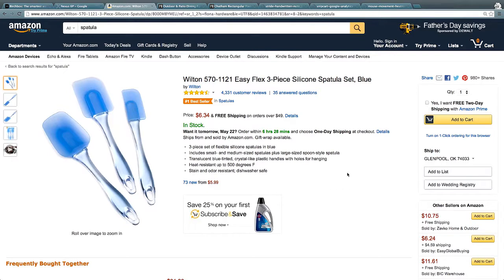Okay. I know we can find some spatulas, marked down price, too low to actually list. It's true. Okay. So why would people go to Amazon versus maybe just going to their local Target or Kohl's or big box retailer to go buy a product?